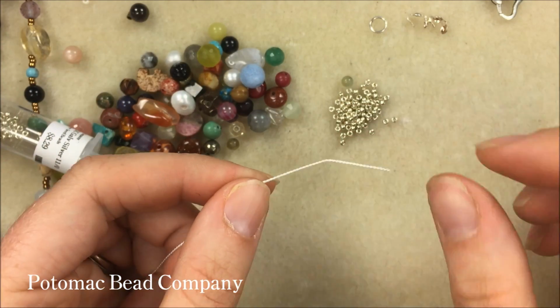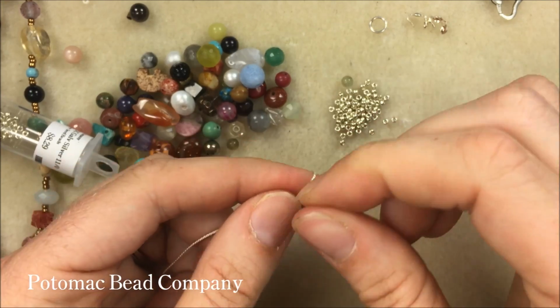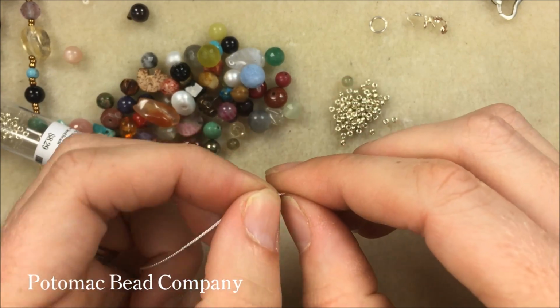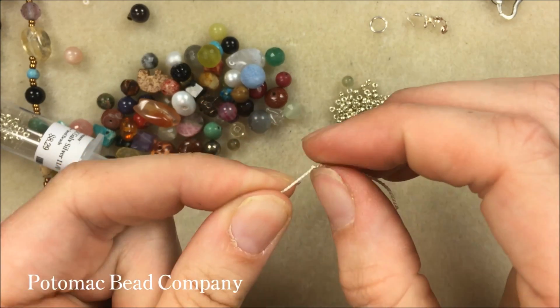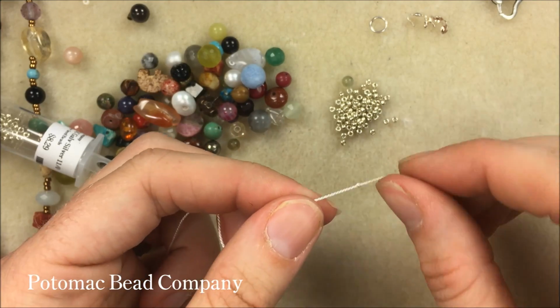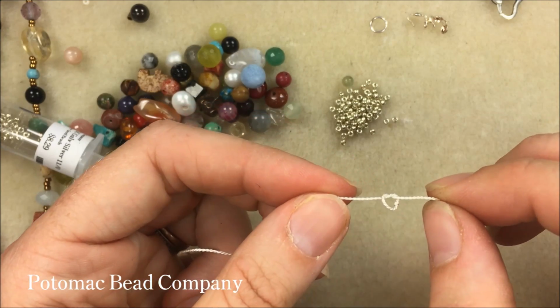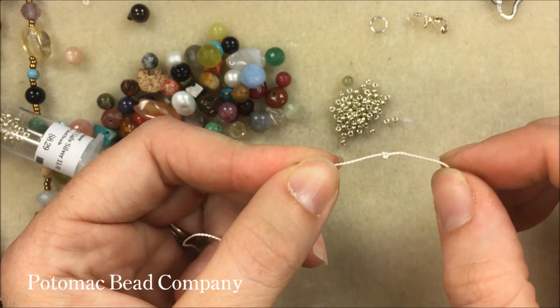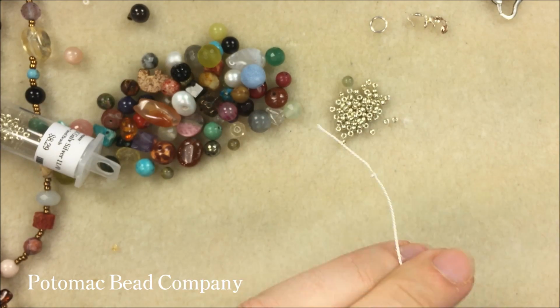So to start my project, I'm going to the very end of my silk cording now that I've stretched it out, and I'm just going to tie a knot. And I'm not worrying about how close to the end it is. I just want to make sure that I get that knot in there. Once I have one knot, I'm going to tie a second knot and make sure that that goes right over top of the first. That's going to make it a little bit thicker then. Give a nice tight pull.